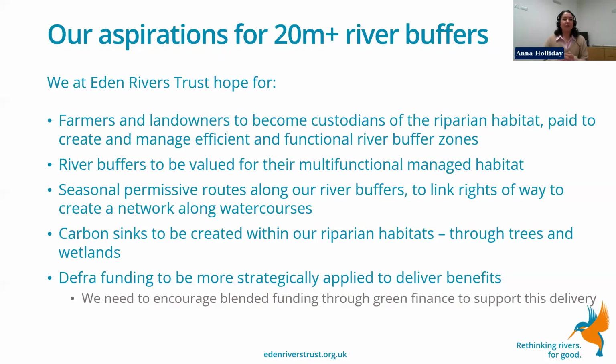Our aspirations for 20-metre plus river buffers: we at Eden Rivers Trust hope for farmers and landowners to become custodians of the riparian habitat. We want them to be paid to create and manage efficient and functional river buffer zones. We want river buffers to be valued for their multifunctional managed habitat. And we want seasonal permissive routes along our river buffers to link to rights of way and create a network along watercourses. We'd like to see carbon sinks created within our riparian habitats through trees and wetlands, and for DEFRA funding to be more strategically applied to deliver benefits. We need to encourage blended funding through green finance to support this delivery.